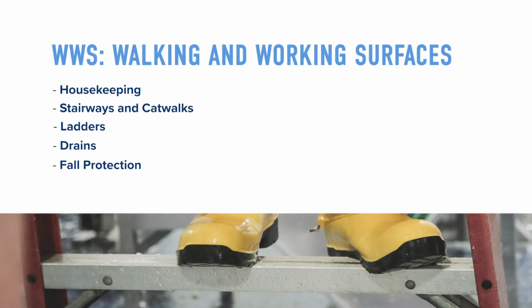Fall protection, new to 2019. The fall protection section has been relocated to the walking, working surfaces section of the handbook. Some key points to remember are prior to using any type of fall protection equipment, team members must conduct a full inspection of each component of the system they are using.